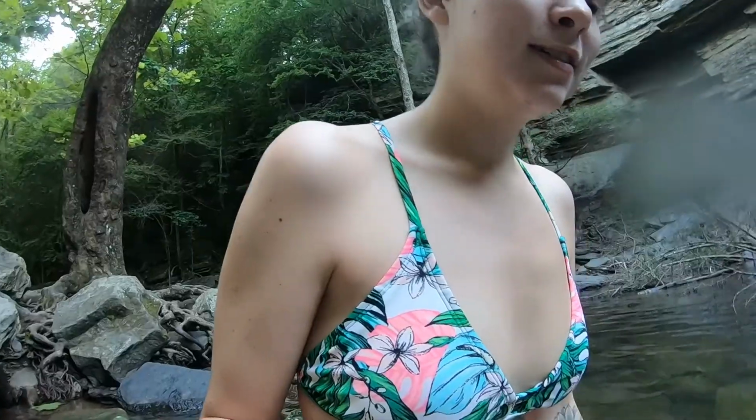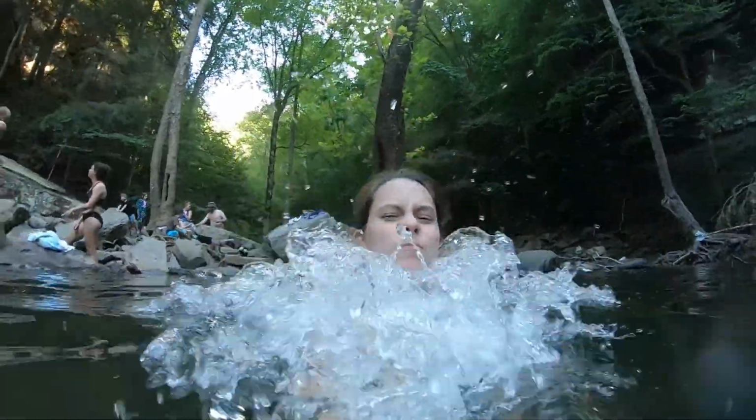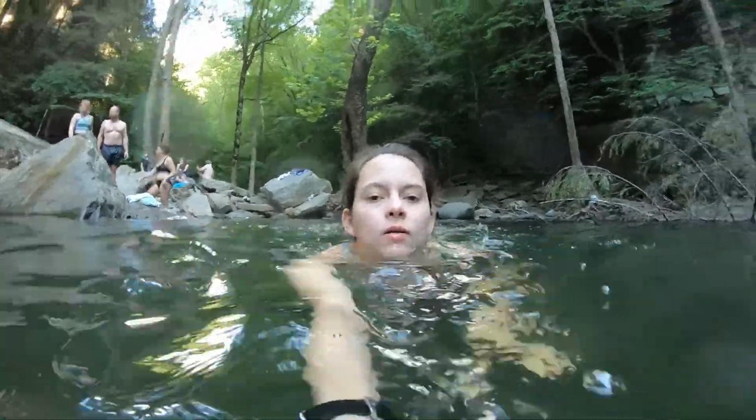After we got done checking out the upper waterfall part, we went down to the lower waterfall. And this one had a little swimming hole that you could swim in. And yeah, again, the water was freezing cold, but it was still fun to be able to swim up to the waterfall and check it out.